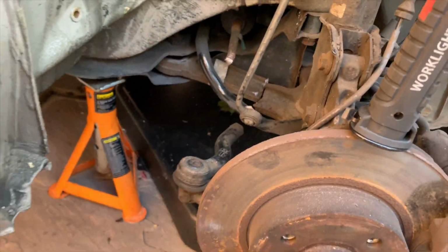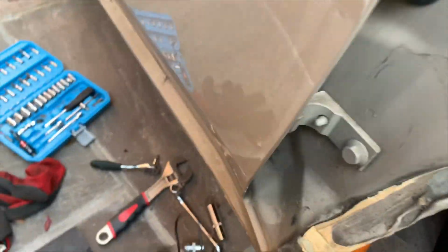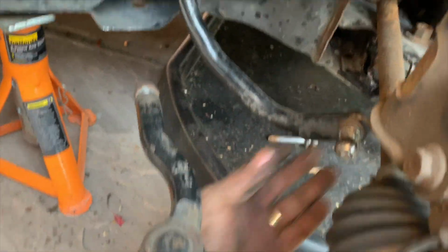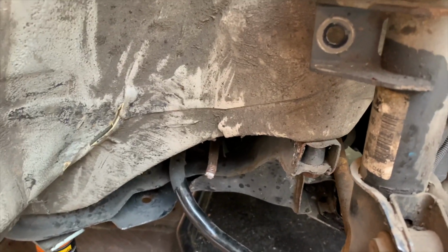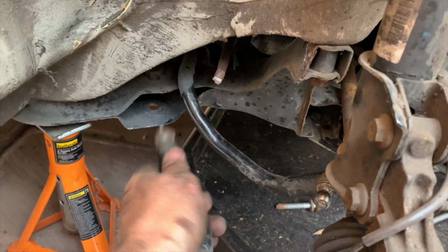I'm going to start taking a few bits off here if I can. Right, so I think I've done what I'm going to do for today. I've got the bottom arm off. That was a job and a half. I've taken the drop link off, whatever you call it. I haven't bothered taking that off.